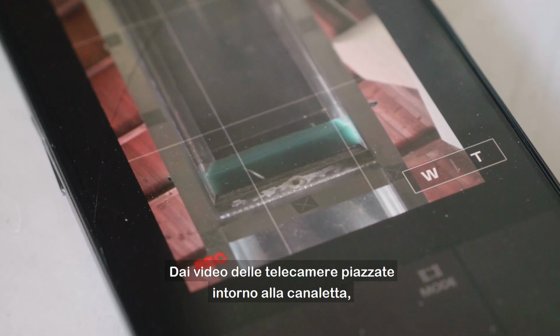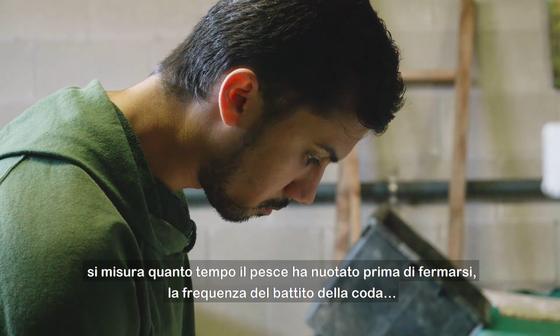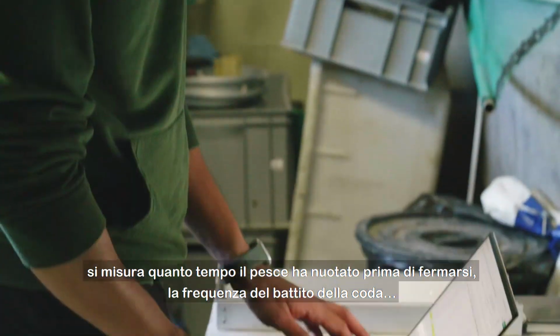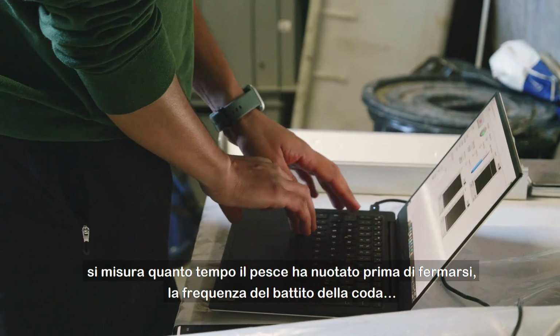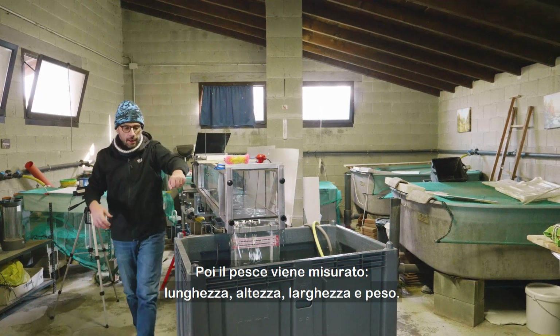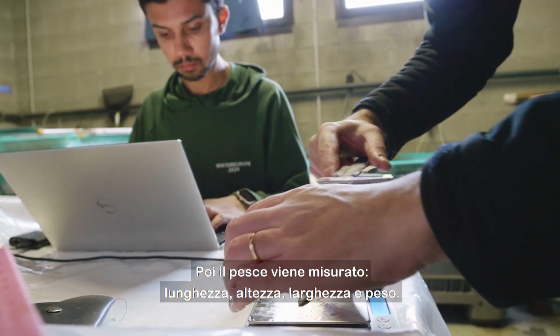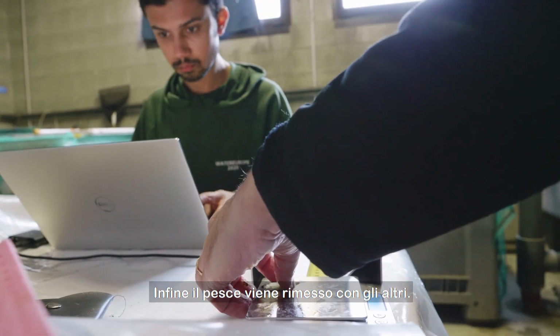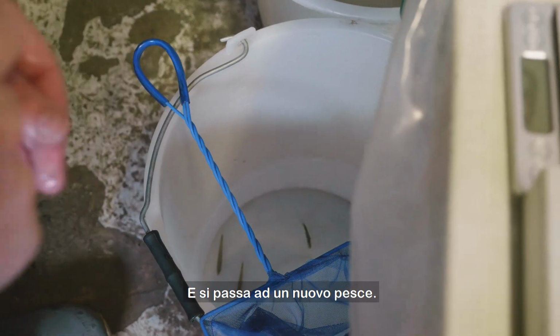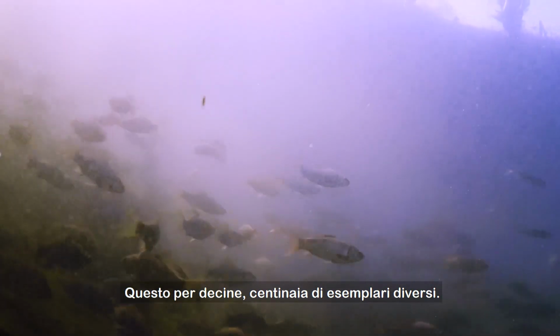The videos obtained from the cameras placed around the flume enabled us to measure how long the fish swam for before stopping and the tail beat frequency. Then the fish is measured: length, height, width and weight. Finally, the fish is put back with the others, and we move on to a new fish. This is repeated for dozens, hundreds of different specimens.